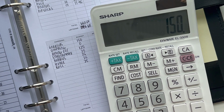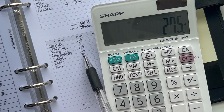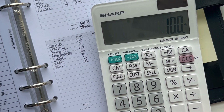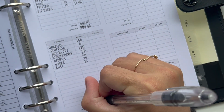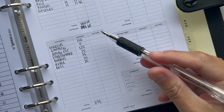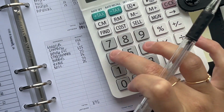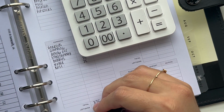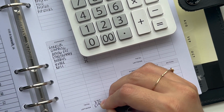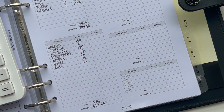So we have $150, $125, and then we have 1, 2, 3, 4. So it's $375. That's the total. And if I subtract the $375 from the $894.68 that's up there, that leaves me $519.68. And that is the money that I'm saving. So let's see here.